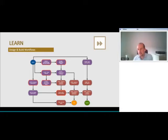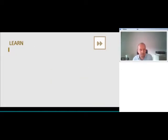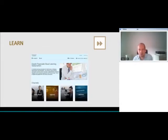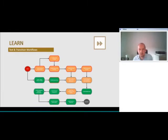And in each deliverable, we've got a video recorded lesson, the presentation that we go through, and then an example which is based on the real life business scenario that I talked about earlier. So from a design and build perspective, then we go through each of the key deliverables in that workflow, and then from a test and transition perspective as well. So there are 19 lessons in total, moving from objectives, requirements, design and build, test and transition.